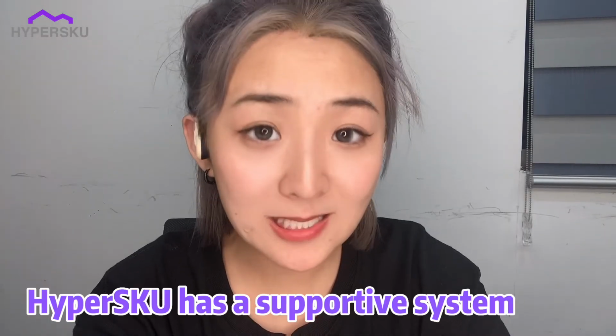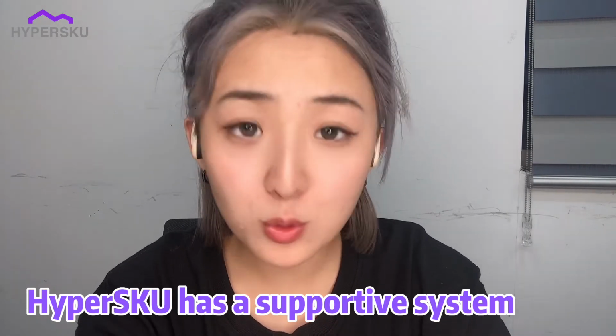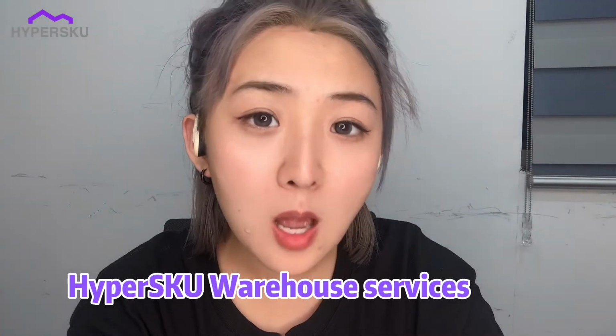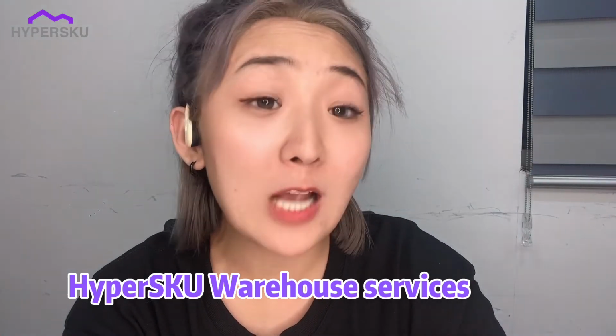The HyperSKU system supports various promotional activities like setting discounts or creating bundles. What's more, our warehouse can do that for you, like creating bundles. We can create bundles for specific items as you need. These methods might not solve all the inventory problems, but they can definitely be helpful and help to activate your cash flow. Now you've started a sale and have built your customer service system.